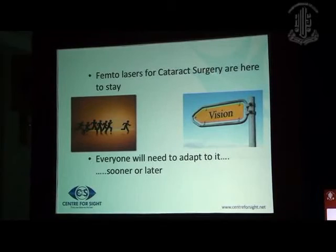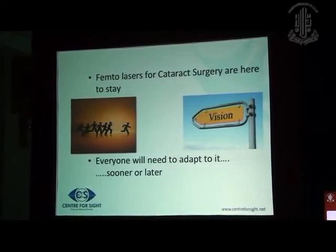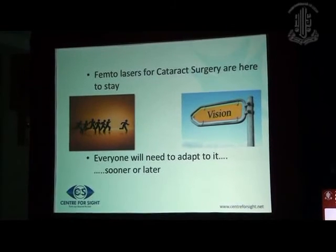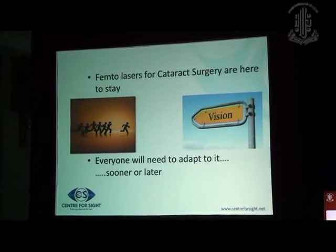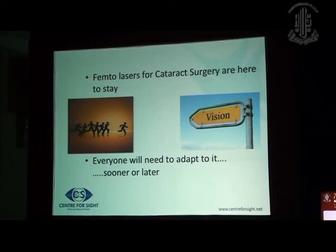So I feel that the sooner you adapt to this technology, the better it will be. Though I am sure the prices of technology are crashing and they would reduce further, and maybe it might become economically more viable at that particular time to buy the technology. But if I have to put my money today on some technology which is going to be the future, it is the femtosecond cataract technology.